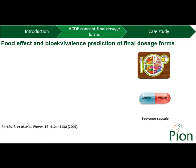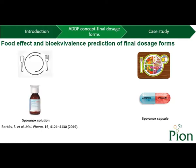The capsule formulation is supposed to be taken after a full meal, which limits its utility as patients unable to take solid food are excluded. In contrast, Sporanox oral solution, marketed 5 years after the capsule, has shown higher bioavailability in fasted state than in fed state, therefore may be advantageous in therapy.